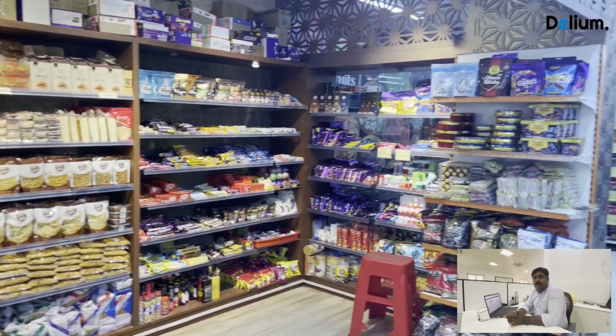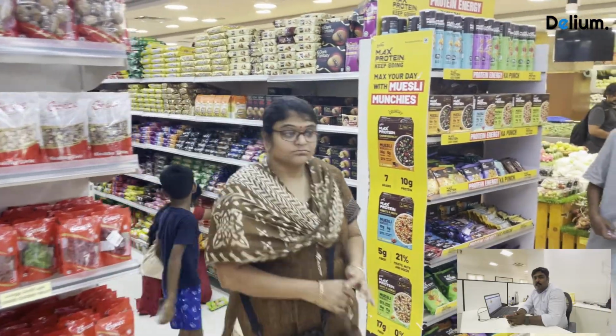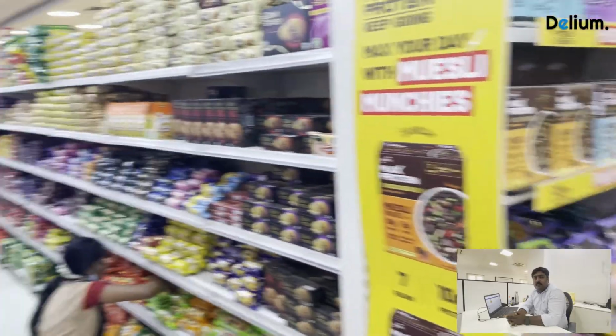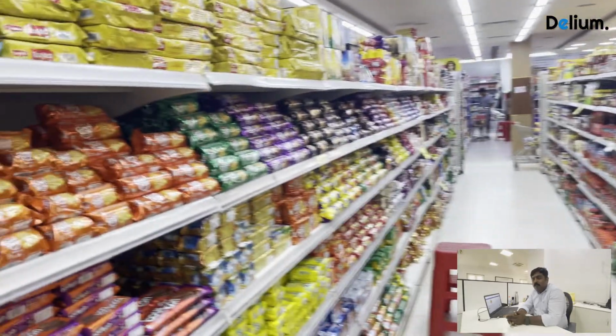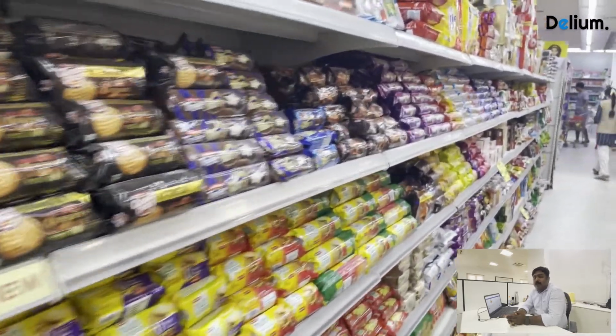So we have a centralized purchase model where we are buying all the products in one place at our warehouse that is of 60,000 square feet size. From there we are supplying to the stores every day. So we use three modes of supplies.